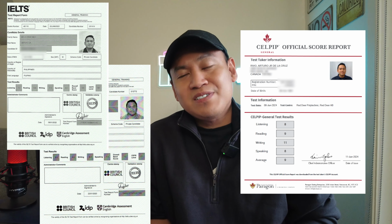To reveal my score in IELTS and CELPIP, I got a CLB 7 in IELTS and I got a CLB 9 in CELPIP. This is one of the proofs that I find IELTS to be harder than CELPIP. These 4 reasons are the main reasons why I think CELPIP is easier than IELTS. But as I've said earlier, this is based on my experience. It can be different for other people.